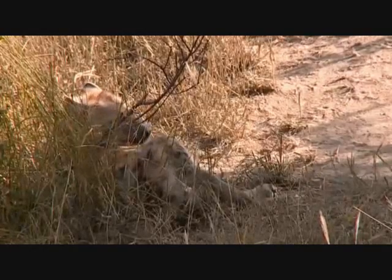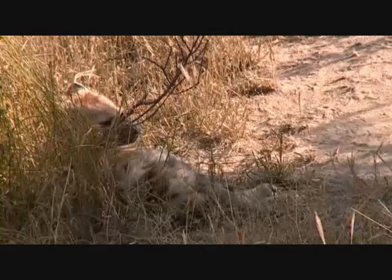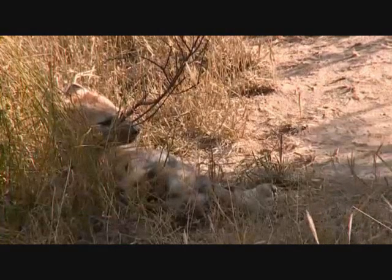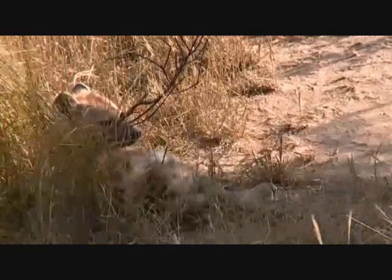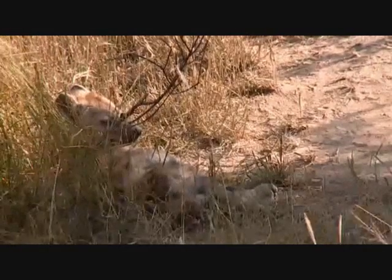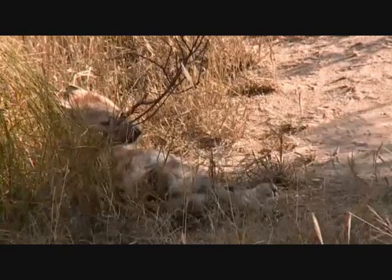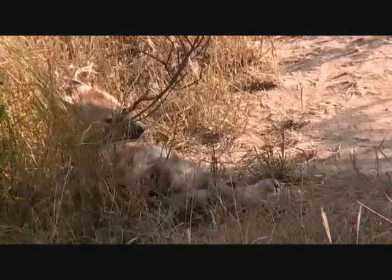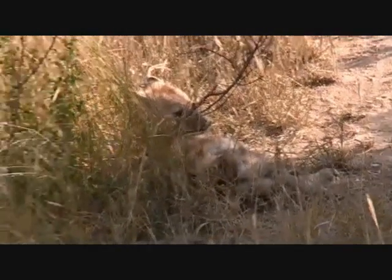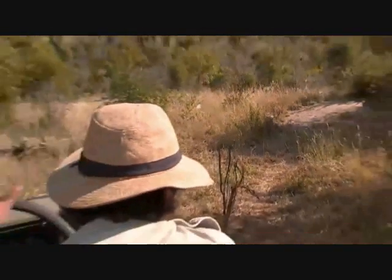Do these hyenas allo-suckle? No. Only suckle from their mother. Okay. Not like lions at all. Lions share suckling amongst the females. So I think we're gonna head on and see what else we can find. Don't think we're gonna get too much more action in this area. Bye bye, little ones.